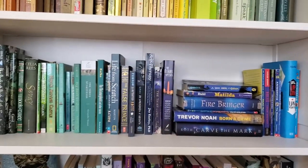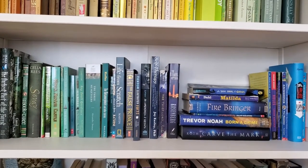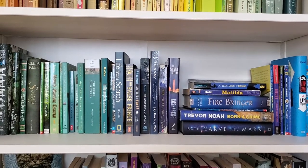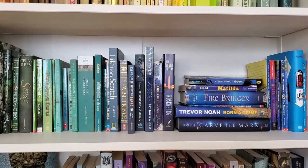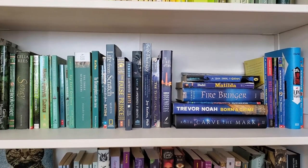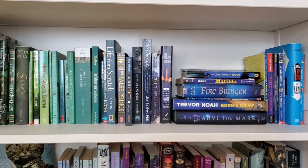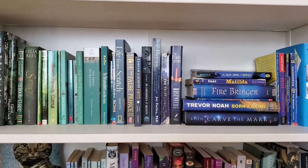Okay, so again, none displayed on this next shelf, but I did turn some to the side just to switch it up a bit. I have some well-read, well-worn books on this. Hatchet, The Thief Lord, you can see, has been well-loved. Even Firebringer and Matilda, just some good ones. Howl's Moving Castle, you know?